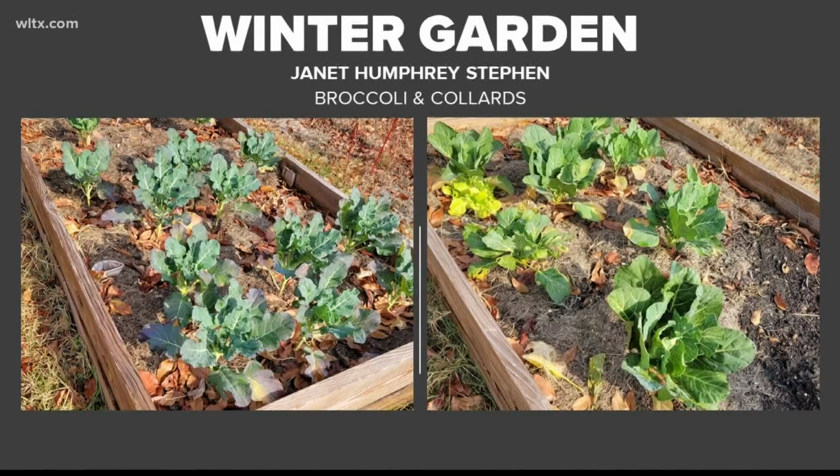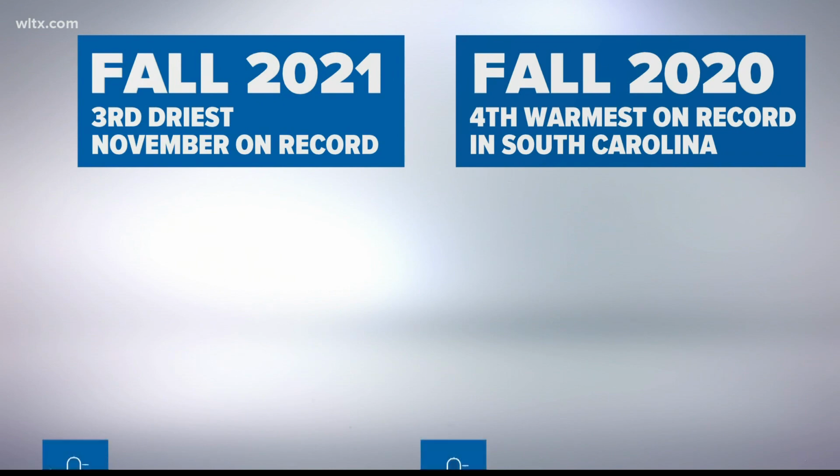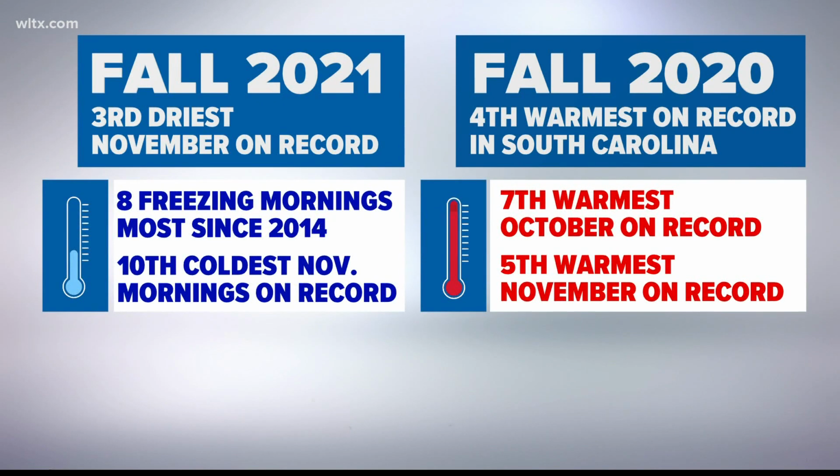The people on our WLTX Gandy's Gardeners Facebook group are sharing pictures and saying that their fall plants aren't growing as quickly as past years. And one of the reasons why could be related to this year's weather compared to last year. Last fall was our 4th warmest on record, but this fall is drier and cooler. November 2021 was actually the 3rd driest and 10th coldest for November mornings on record in Columbia.